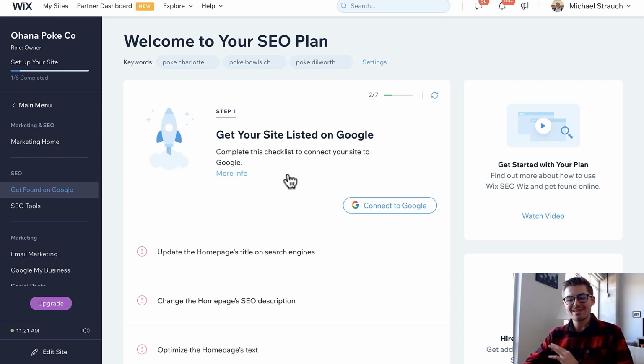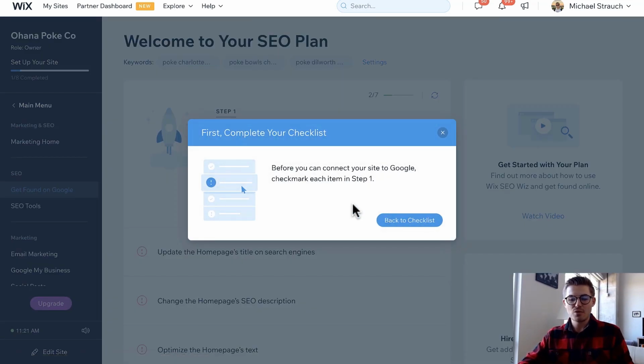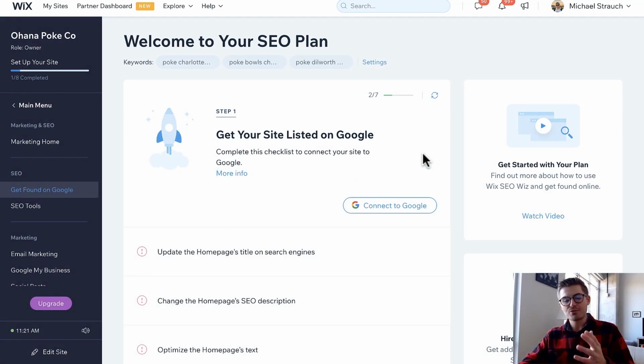So step 1, this is essential. You need to get your website listed on Google. Wix and Google have a phenomenal relationship, and Wix will actually allow you to integrate it straight from here. Watch. I'm going to press connect to Google. And then it says before you can connect, you need to check mark each item in step 1, right? So I have to go through here. And I'm going to go through and do that right now.